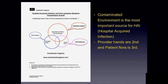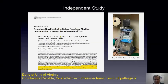And obviously, if the environment is contaminated, that's going to contaminate the user's hands. Exactly. You cannot wash your hands if the environment is contaminated. Exactly. Even if you're gloved, your hands may be clean, but if your gloves are contaminated from the work surface, you're going to pass it on to the patient.